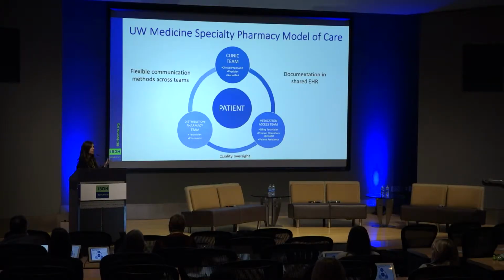So overall, we use Epic at UW, and everything is documented in Epic. So anytime a provider or team member needs to look at the status of a biologic or a medication, it's all documented and very readily available.